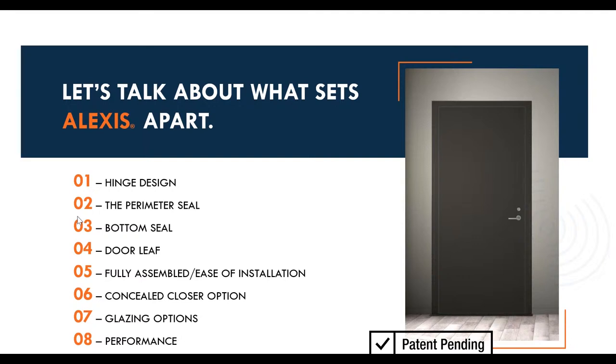The hinge design is by far the one that jumps out at you. It's the concealed hinge. There's a little section on that. The perimeter seal is very unique, not anything that's standard or anything we've used before, so it was developed. And you see a little patent pending check here. That's this seal, and this seal system is a huge part of the patent we're seeking on this door. The bottom seal is different than we've used before. The door leaf, the way it ships fully assembled, truly fully assembled, because it's in the frame. We factory assembled our other doors, but this one is fully assembled. Then we get into some of the options, and then I'll finally wrap up with the performance.